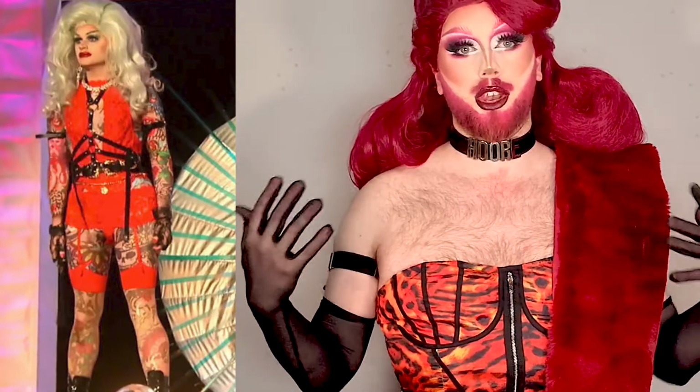And then she takes it off, and to be honest, I really do like the fact that she had a tattoo bodysuit on underneath. I thought that was really clever. It did develop the character a bit more.